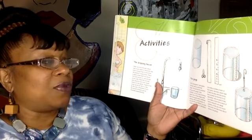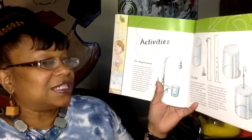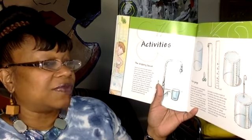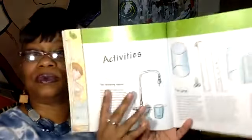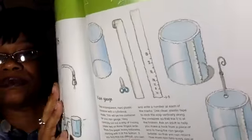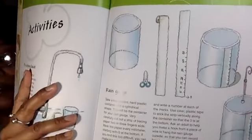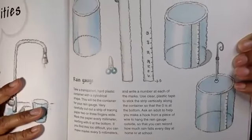Ask an adult to help you make a hook from a piece of wire to hang the rain gauge outside so that you can record how much rain falls every day at home or at school. Nice. That's the rain gauge. See it? Can you see it?